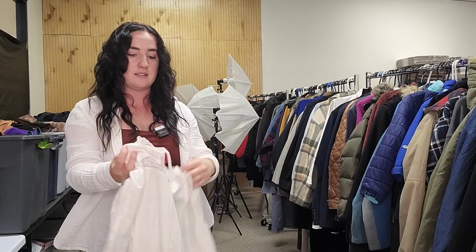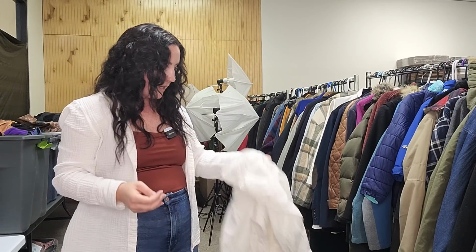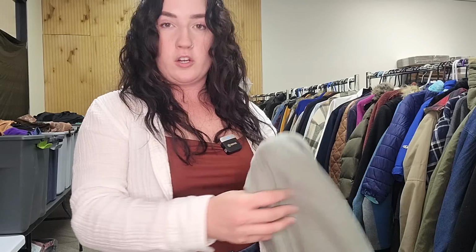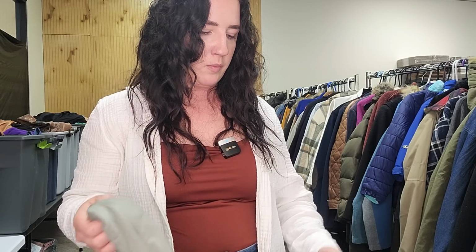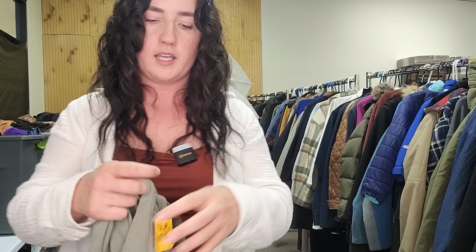But the style did sell for like 40 to 50 bucks. So I only paid $3.99 for that. Very happy with that. And sometimes even Target collaborations can still really pull through. I know Lily Pulitzer seems to be true for that, so definitely worth looking into.